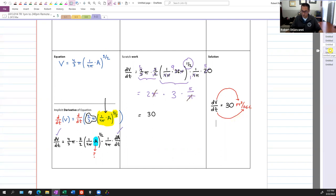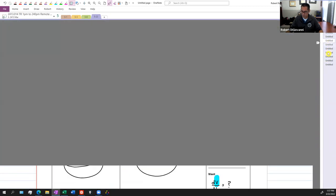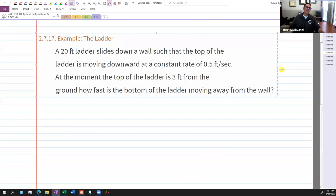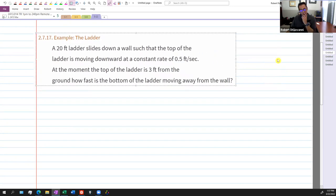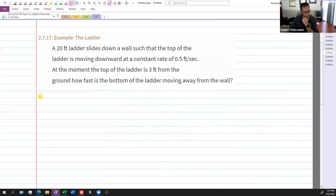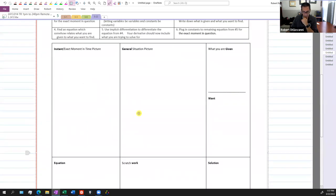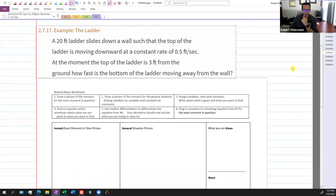All right, moving on. This is a classic example. Like every Cal 1 student sees this problem. I'm going to give you a few minutes to think about it. Why don't I give you 5 minutes just to see how much of this table you can put together, this cheat sheet thing. Do as much as you can with that in the next 5 minutes.